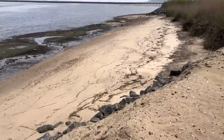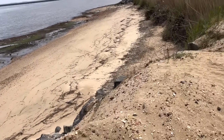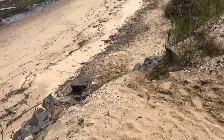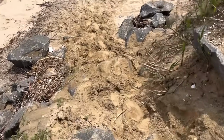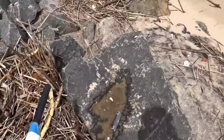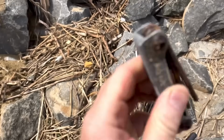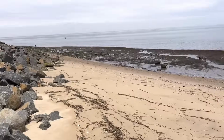Now we've had some pretty good tides here, but all this right now is dropped sand, got pushed up. I've tried to figure it all out, but sometimes the patterns just don't make sense. Look out. Oh God. Allen wrench score. Right off the bat. You saw it here first.